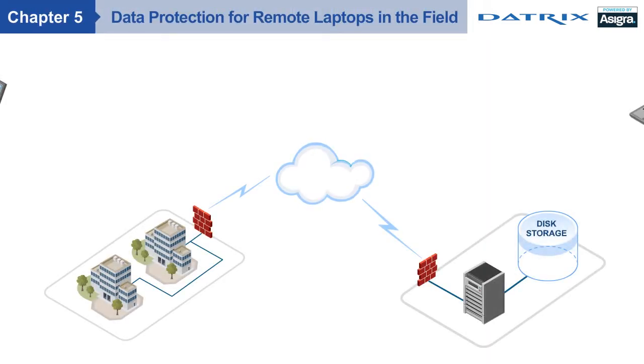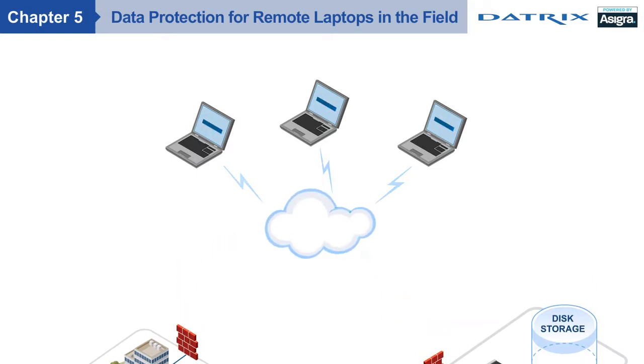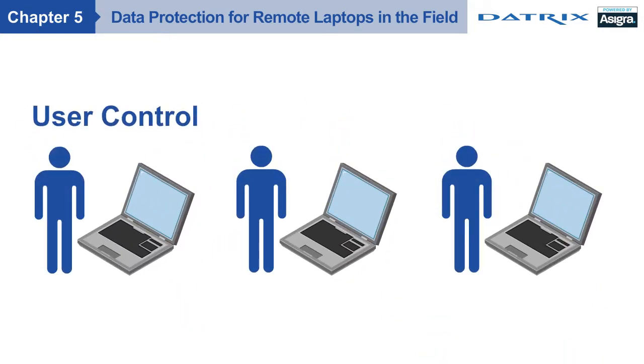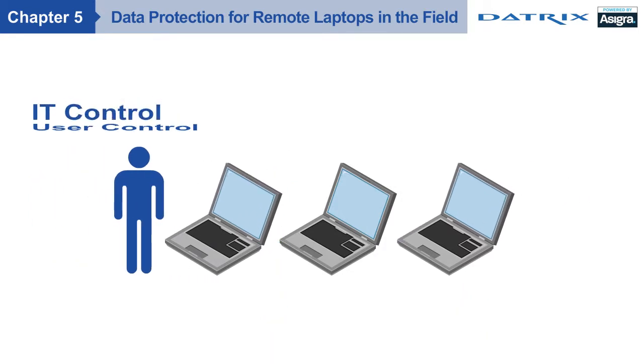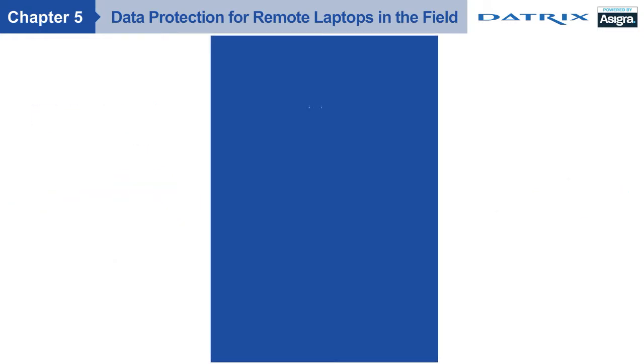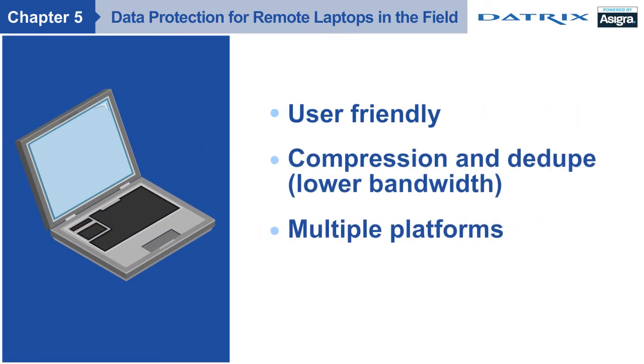If your staff uses remote laptops in the field, you can mass deploy our cloud backup and recovery service to protect their data. Users can manage their own backups and recoveries using a simple interface, or you can automate it for them and control how their data is protected. Backups can take place automatically whenever users go online. The solution is easy to use, requires as little bandwidth as possible, can be centrally managed, and works on both Windows and Macs.